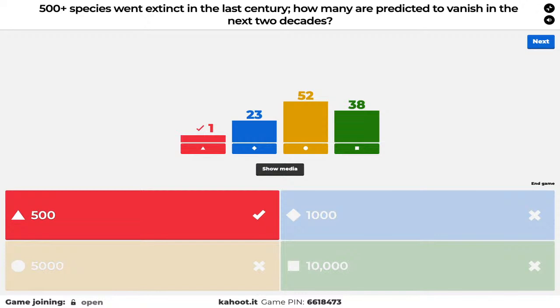According to a new report, 500 species went extinct in the 20th century. How many could vanish in the next 2 decades without conservation action? 500 more. Thank goodness, not 1,000, 5,000, or 10,000, right? Yeah, but 500 is still not great.